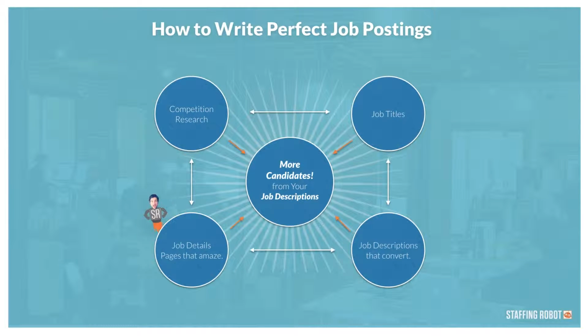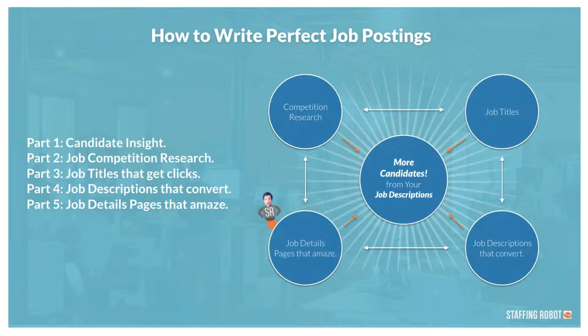My name is Mikey, and I'm the VP of Accounts here at Staffing Robot. Today, I want to talk to you about how to write perfect job postings. So firstly, we're going to be looking at how candidates are searching for jobs and what information we can gather from looking at it from the candidate's perspective that we can use in how to write better job postings.